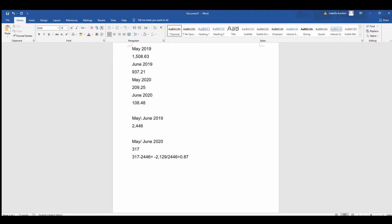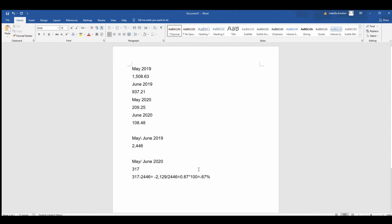And that is equal to 0.87. And to know the percentage, you times 0.87 by 100, and that's 87. Well, it's negative 87%. So that's how you calculate the reduction.